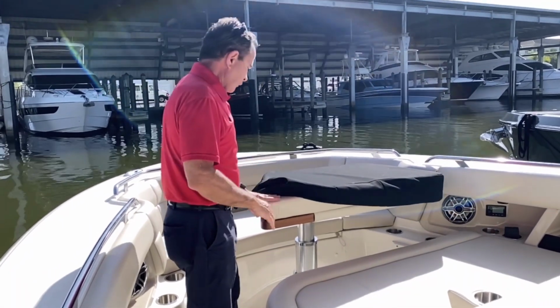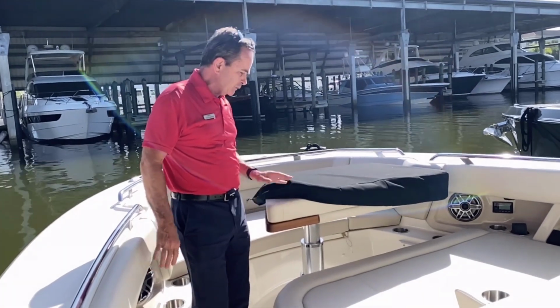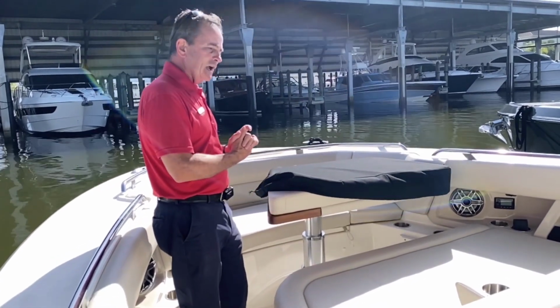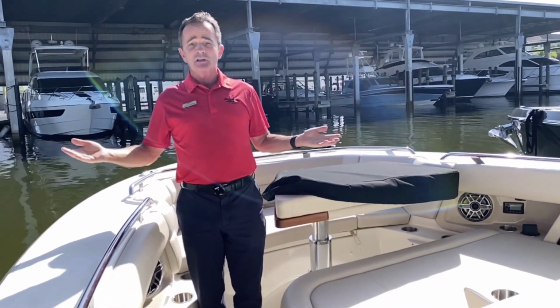And then this table here, it's got a beautiful solid teak table. And then you also have the sun pad. So this will automatically lower, and you can have one gigantic sun pad in here. Very, very nice lounging area. It's got the open array marine. It's got the spotlight on it. It basically has everything you're going to want.